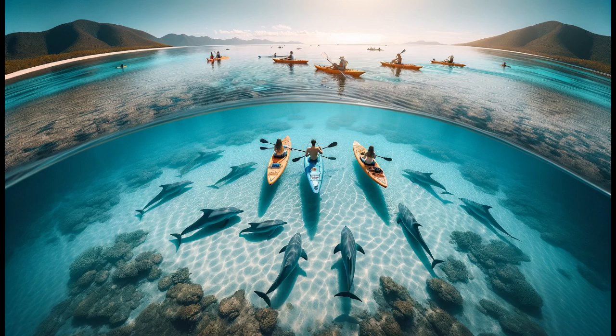For those who prefer the tranquility of paddling, kayaking and paddleboarding offer splendid ways to explore the calm waters surrounding the reef. These activities allow for a peaceful interaction with the environment, where the gentle splash of oars in water accompanies sightings of marine life such as playful dolphins and majestic rays just below the surface.